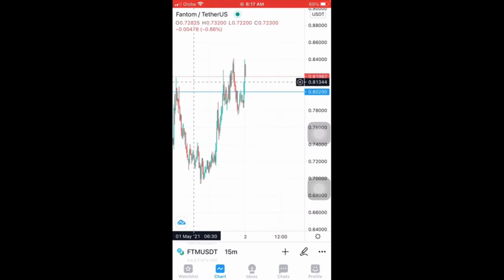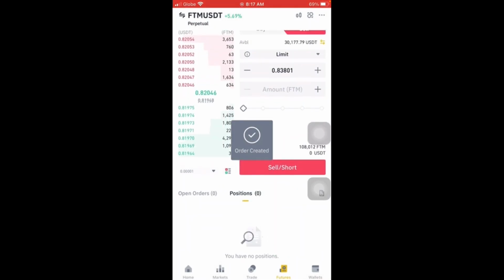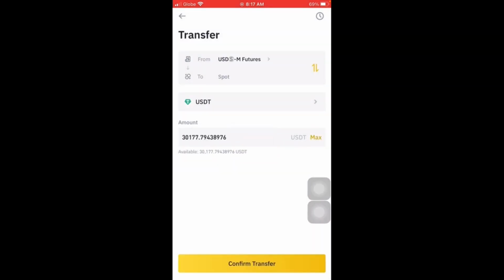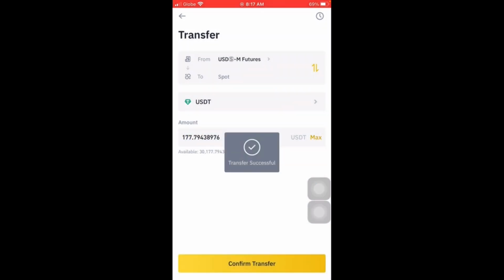I'm trading a Binance Futures account, which you can leverage up to 30x of your money. So if you have $10,000, you can borrow up to $300,000. As you can see, I already exited my position earlier, and I'm about $177 in profit, taking it out and putting it to my spot account.